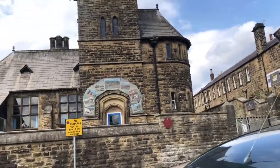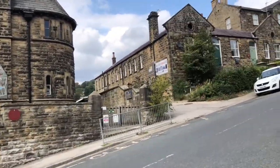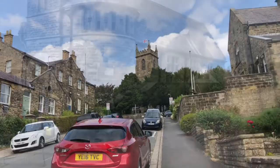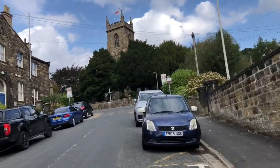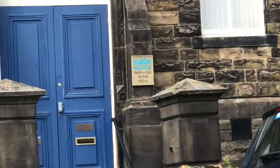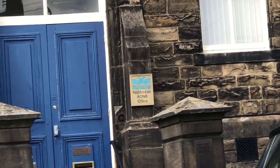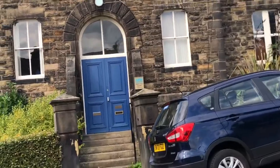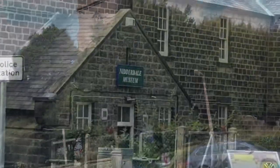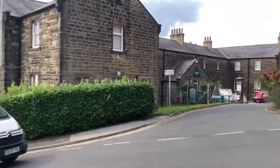That's just St Cuthbert's Primary School. So I've been in there before. That's the Area of Outstanding Natural Beauty head offices for Nidderdale. I don't know what you pay to get in there.